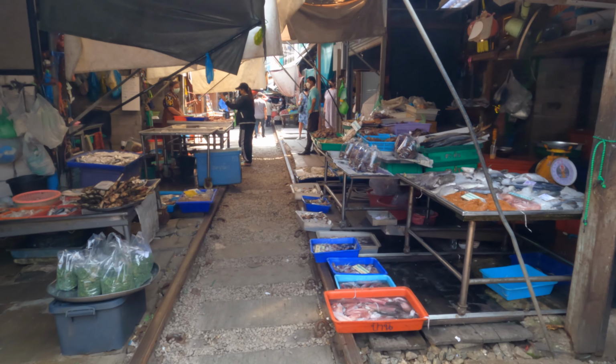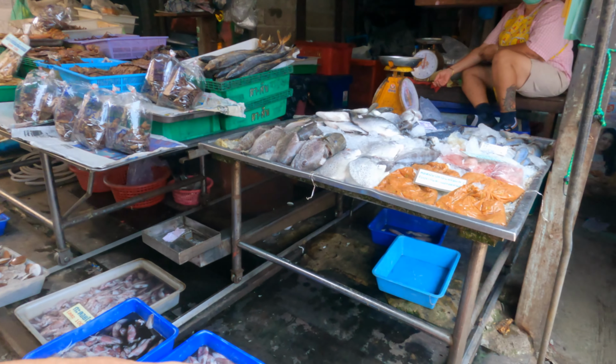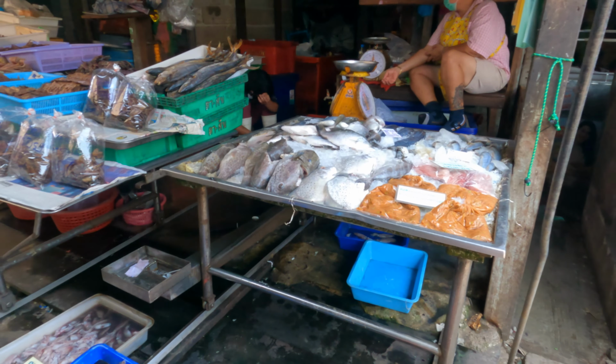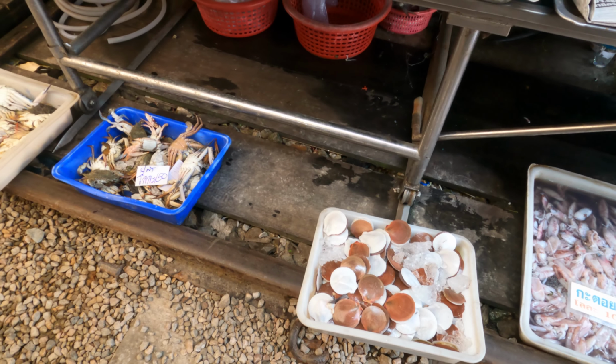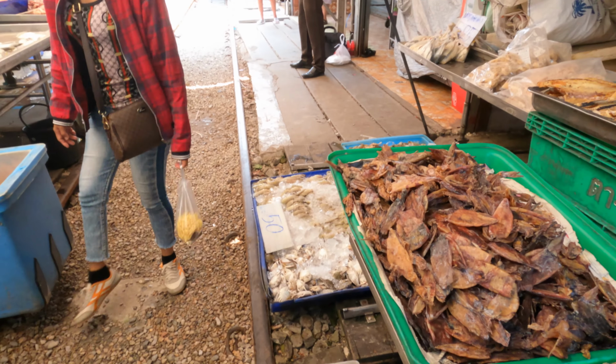This is really, really cool. You can see how everything's on wheels, and when the train comes by, they just whoop, pull it in. Well, it looks like they're preparing for it because she's moving stuff in. See how they're packing it up? Well, they could be done for the day. We don't know.